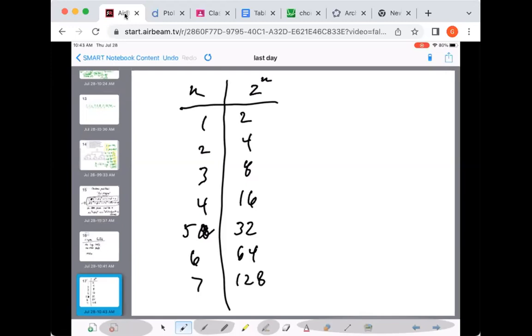Okay, what could I do with this chart? Well, for one thing, I could multiply 2 numbers together. For instance, imagine I want to know what 4 times 8 is. And 4 and 8 both happen to be numbers in the column on the right hand side. So that means I could write 4. According to this table, 4 is 2 squared, and 8 is 2 to the 3rd power.